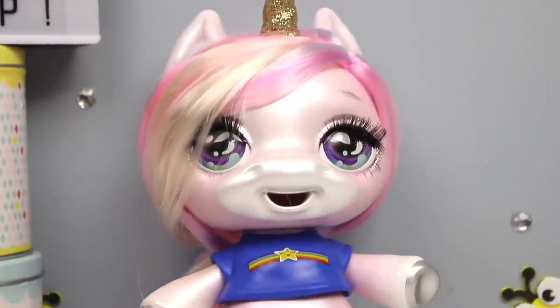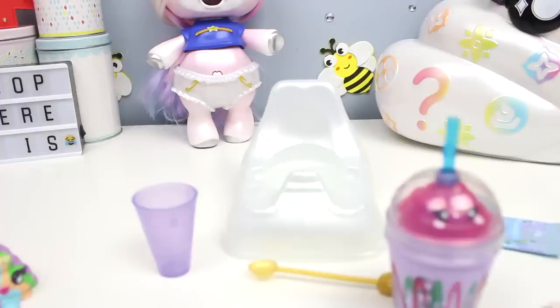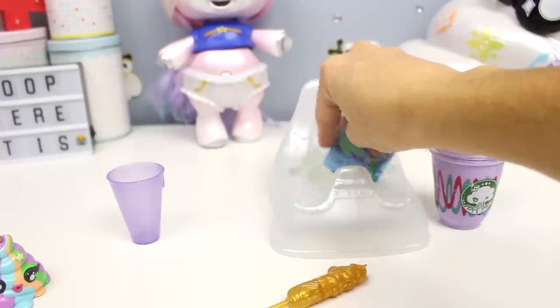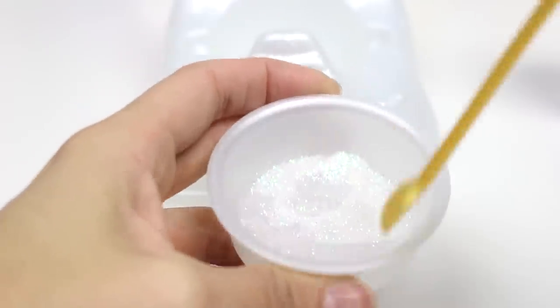Let us make slime. And then we'll check to see if the other ones did anything useful. Okay, to make slime this time, it's gonna be even harder. Yay, glitter! Super healthy, glittery dinner.